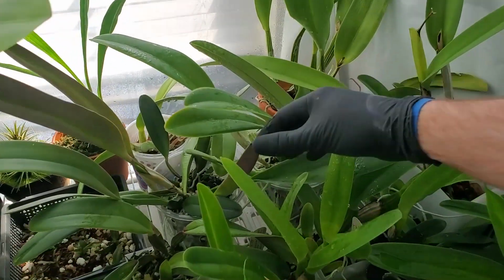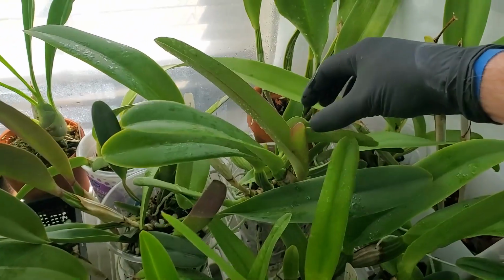And then lots of Cattleya growth. We looked at these last week.